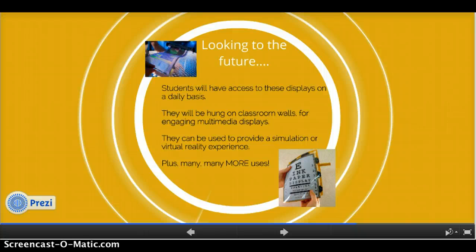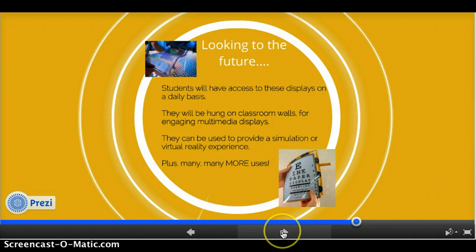And obviously there are really many, many more uses for these. These are just a few that I've read about and thought of off the top of my head, but I'm sure you have even more ideas about how these flexible displays can and hopefully will be used.